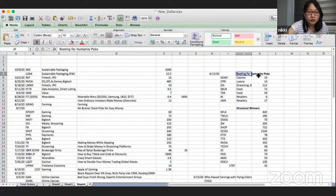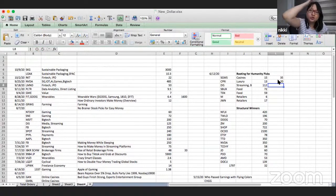We bought it at about 15. Some of us got it even at 13. Some of us sold at 20, but some of us held. I'm happy to say that some of us held. Scientific Games now trades at 35, so 100% and more. Capri Holdings is now $20. We said 13, 12 was a buy, and it's still up 50%. Disney, we were saying to buy at 112. Right now it's trading at 125.